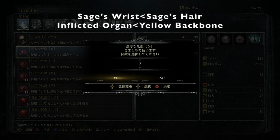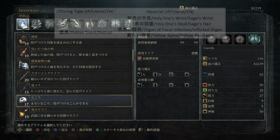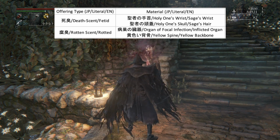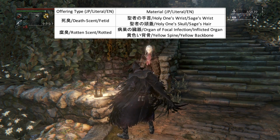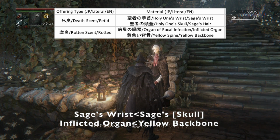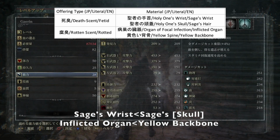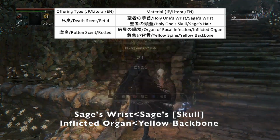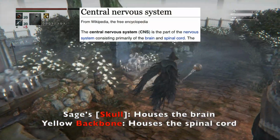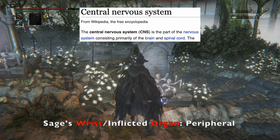To me, this implies a kind of progression, or an increase in ritual potency from the first of these body parts to the second, and this is where the translation of each item name comes back into play, because I think I can see a kind of logic behind this progression in Japanese. Put simply, the second material in each pair seems to involve a move towards the central nervous system. For the items involved in a rotted offering, the shift is from an organ to the spine, while the materials for fetid offerings go from the wrist to the skull. The skull and spine, of course, house the two broad halves of the central nervous system, the brain and the spinal cord, while the wrist and organs are more peripheral.